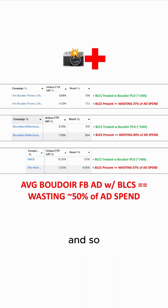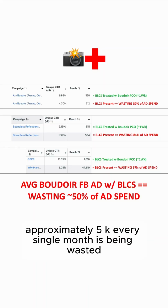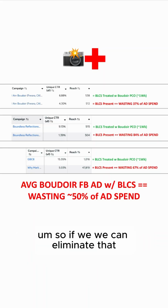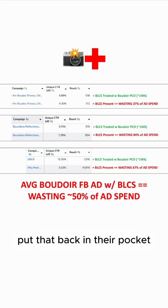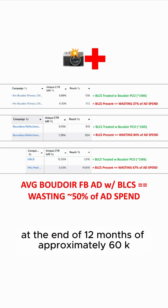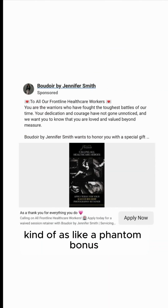And so they're spending 10 grand a month on boudoir Facebook ads. Approximately 5K every single month is being wasted, literally every single month. So if we can eliminate that, put that back in their pocket, it's basically an approximate bonus or phantom profit at the end of 12 months of approximately 60K.